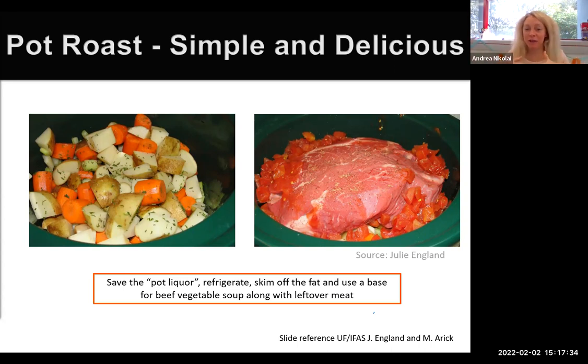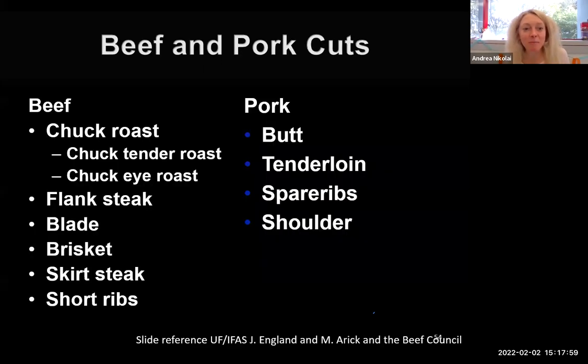But then you could cover it with water and you end up with this broth that people love. You can put it in the refrigerator, the fat rises to the top, and then you can skim off the fat so that you don't have that going to your heart. And then you use that liquid as a base for a beef vegetable soup along with leftover meat from maybe your meal. So that can work really well. It just has a ton of flavor in it. So some people love that.